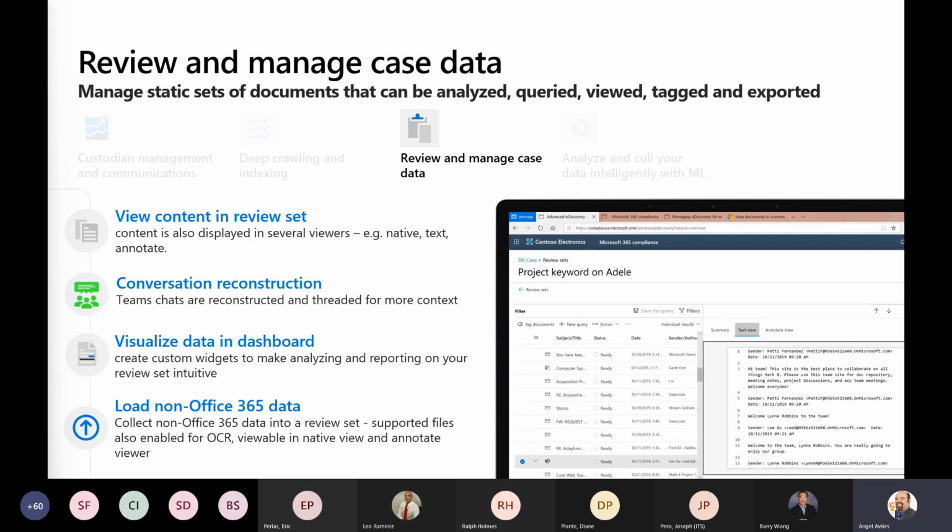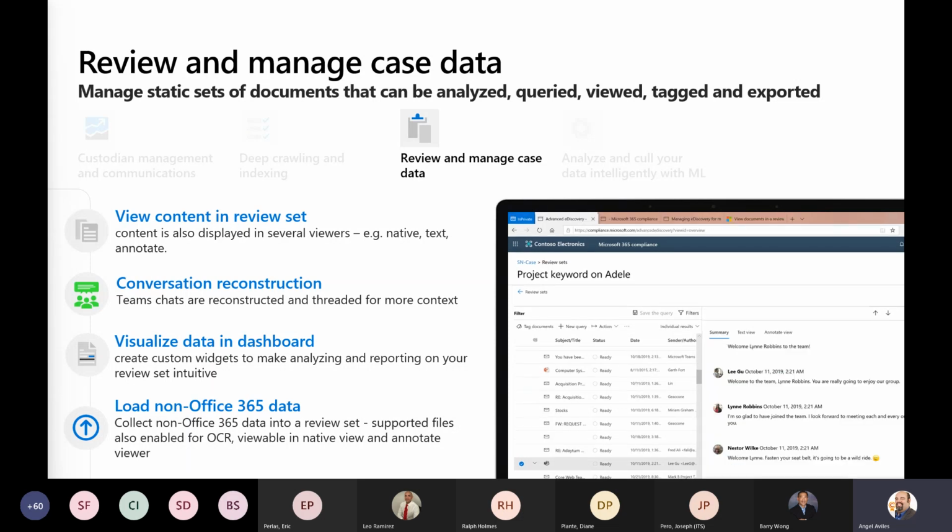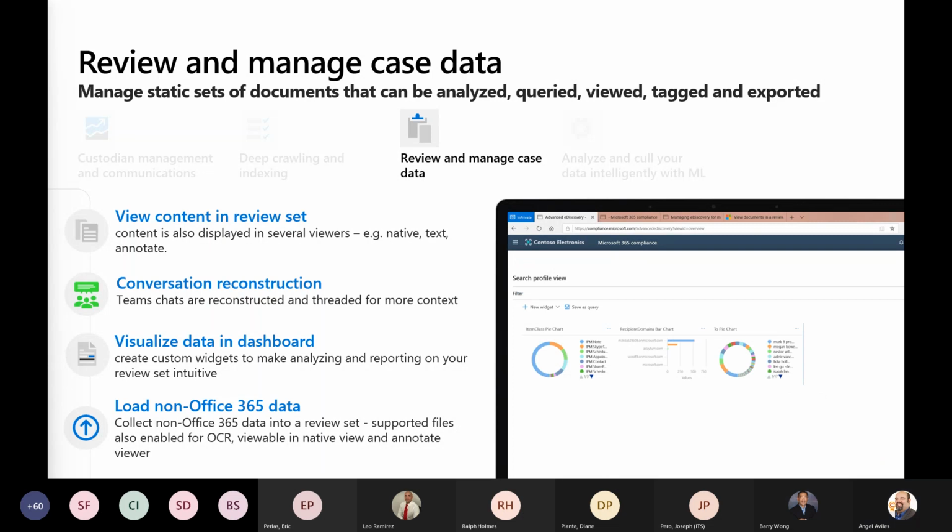And again, this is just showing some slides of how that looks. So this is an example of looking at a text viewer of some content that was provided there. Here's an annotated view of that documentation. Then this is reconstructing that conversation, which you can see there within the slide build out. And then some of the analytics that you can see with the widgets around specific search contents within the data that's been provided.